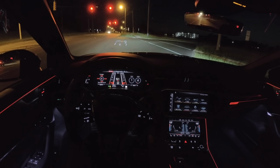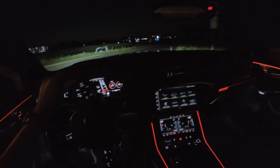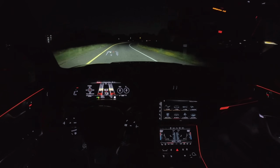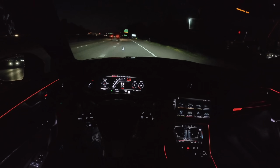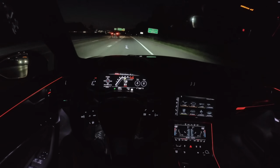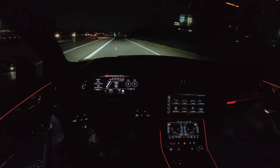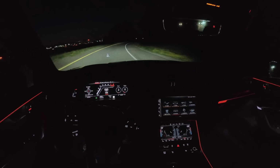How does the sport differential do launch control into a turn? Let's find out. Pretty well, pretty well. This RS6 does some wild things off the line. It is fun to drive. There's no doubt about it. Even though it's so comfortable, so refined, so just nice, it still puts a smile on your face.